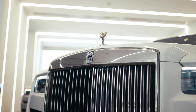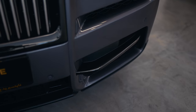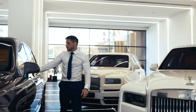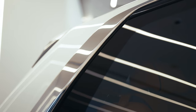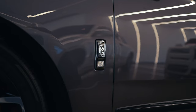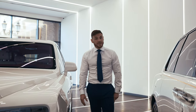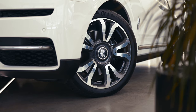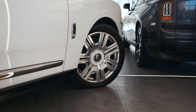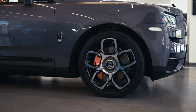Spirit of Ecstasy, you'll notice the differences in the front grille. You'll notice these little winglets are a slightly different color. As you work your way down the side of the car, it's fully dechromed. All the roof rails, the side of the car, even down to little details, like the Rolls-Royce badge on the side of the car, all blacked out. And that trend follows all the way through the car, even down to the wheels. So the wheels on the standard, as you can see, 22s, graphite gray inserts. You can have them fully chromed, etc. The black badge, as you can see, has the black inserts and, of course, that all-important coloured calipers.